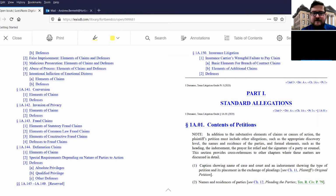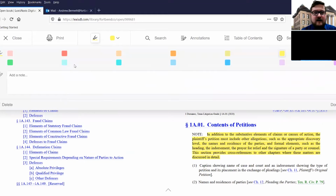You're right in the chapter that you need. Let's say you're reading through it and you decide that you want to highlight something for future use. Just click up here like you would highlight if you had the print book in front of you and it was yours. You can just hold the left mouse button down after you click on highlight up here.